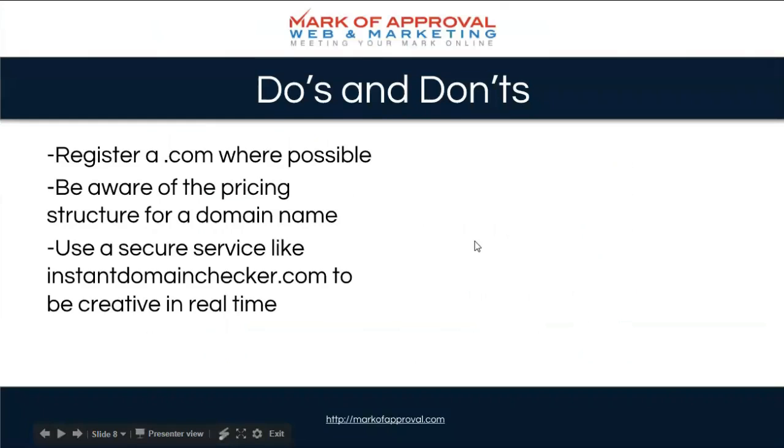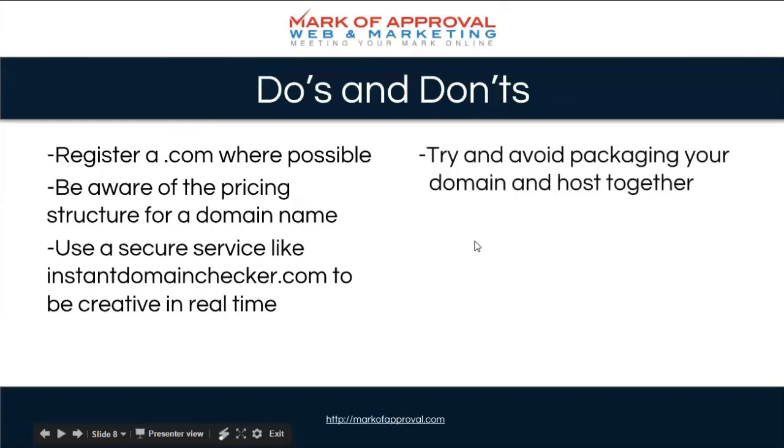Let's continue. Here's some don'ts. I suggest you don't do this, and or try to avoid it, is packaging the domain and host together. For example, GoDaddy offers domain names and hosting in the same package. There's a few problems there. Number one, if the company blows up, then you've lost both your host and your domain name.